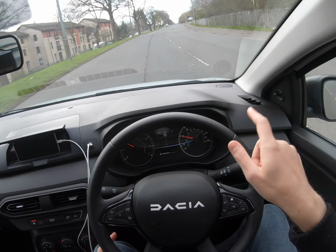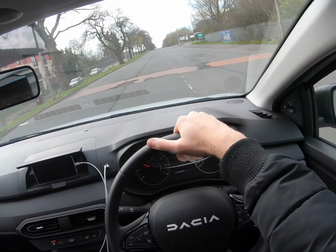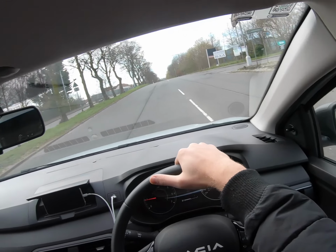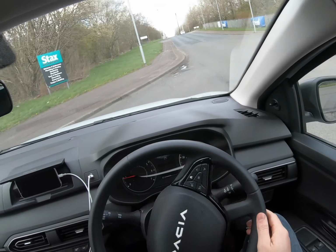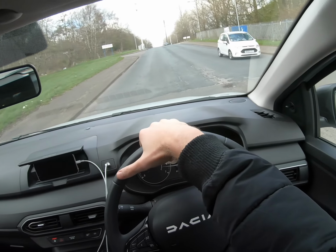On the used market, you'll probably pick one of those up in a few years for, I don't know, 7,000, 8,000. And if you can get it relatively new with low mileage for that sort of price, that might be a good buy, because it will last you a long time. They're relatively reliable, and yeah, just a good car overall.